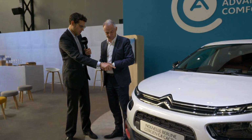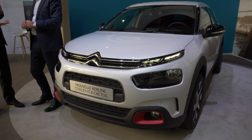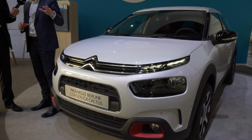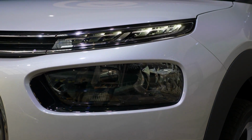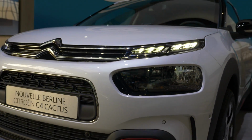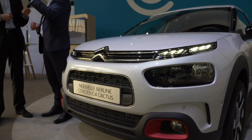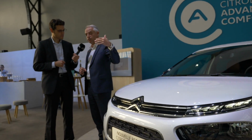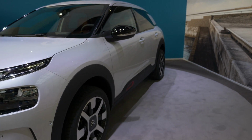Maybe you can give us some more details on some specifications. For example, what about the headlights? You have obviously new daytime running lights in the top with LED. Can you also tell us something about the main headlamps? What have you done there? So globally, as you've seen, we've modified a lot of things on this Cactus, but we haven't lost the spirit of the car. The front has changed. It's more in line with the rest of the range to bring a coherent Citroen signature throughout the range. The side of the car has changed as well, and the back, just to bring more status to the product.